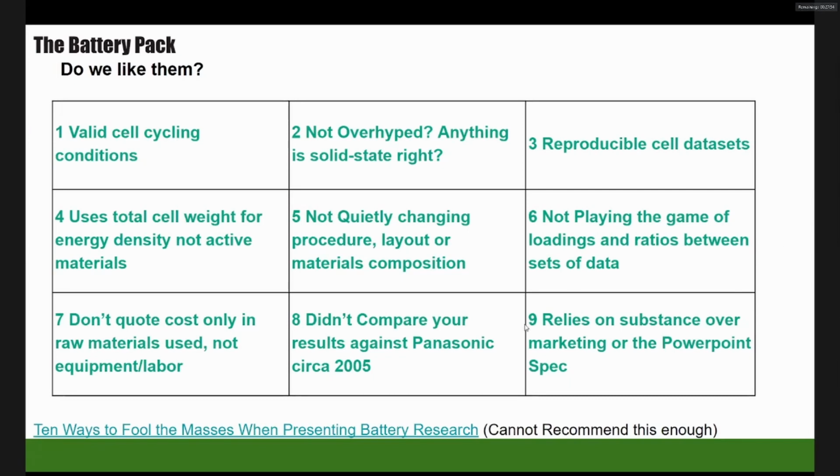And one other thing that we both can't recommend enough: there's a link at the bottom to an article that came out last year, 10 Ways to Fool the Masses When Presenting Battery Research. If you haven't read that, I highly, highly recommend it. We shamelessly stole a couple of these directly from them. They did a very good job of breaking down the categories of things that people do to be tricksy with how they present their data.